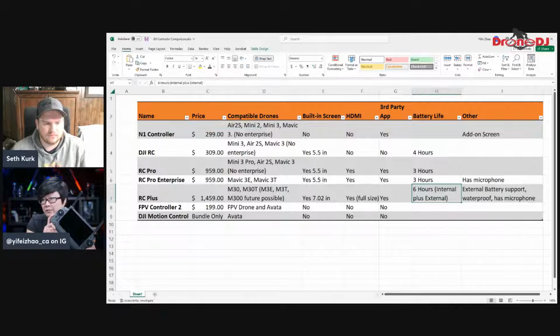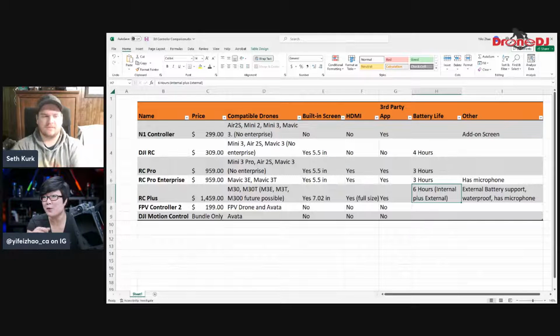On the battery, because it has an external battery, you get 6 hours with internal and external. DJI used to have that. I actually love the idea. You remember those white Phantom 4 controllers? When they were still selling the Phantom 4 RTK, the big white plastic ones, the Phantom 4 Enterprise controllers had a swappable battery. I thought that was great.